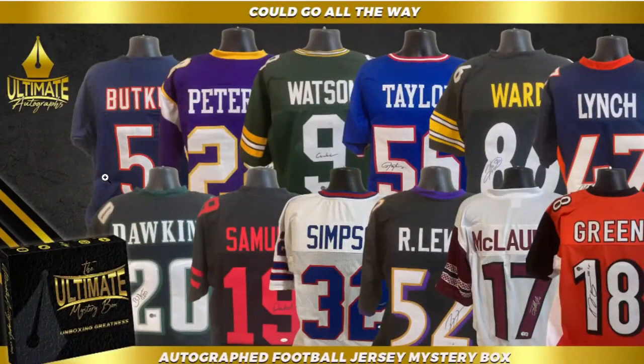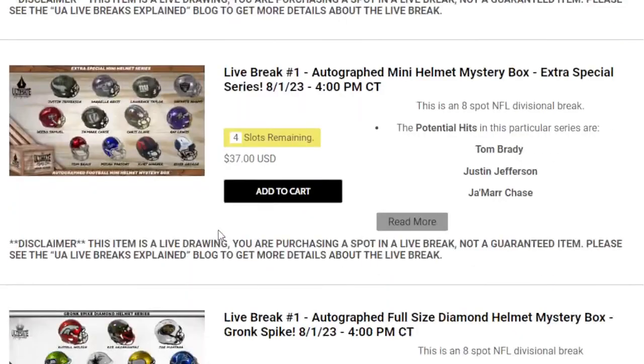The jersey, 7 spots to go. A bunch of headliners still left. One of the all-time great running backs, Adrian Peterson. Got a couple receiver headliners still in play. Christian Watson, Packers speedster, Hines Ward, Steelers legend, 1,000 career catches for Hines Ward on the dot. Brian Dawkins, Ray Lewis, 2 of the best defensive players for me growing up.